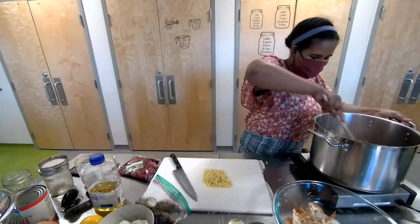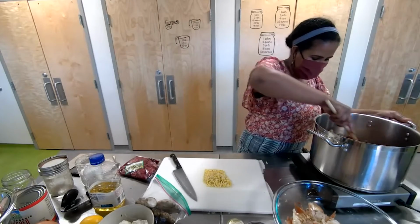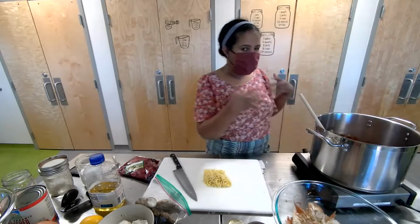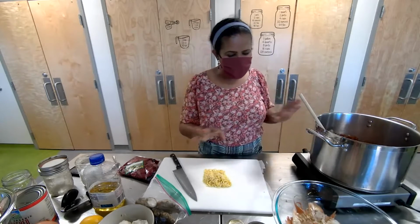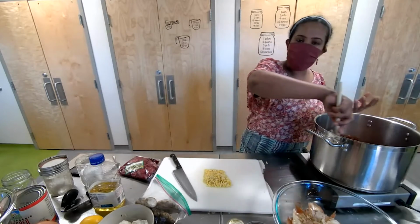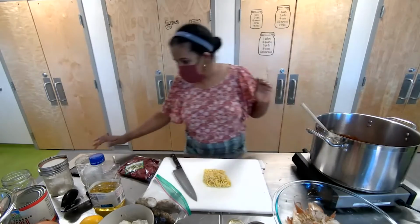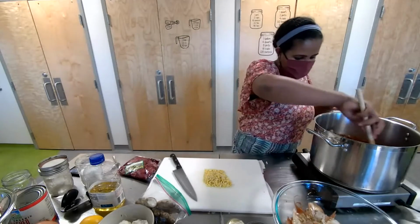This is my favorite part. There you go. Very good. So you can cook this for 20 minutes, if you have time 30 minutes, even 40 minutes. If you want to do a very slow cook, it tastes better the longer and slower you cook. So we're going to cook it for 20 minutes for now, but you can do longer if you are in the house and you have time.